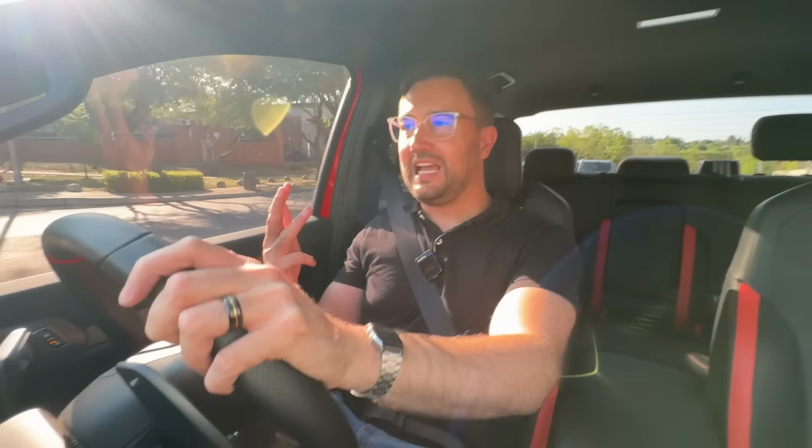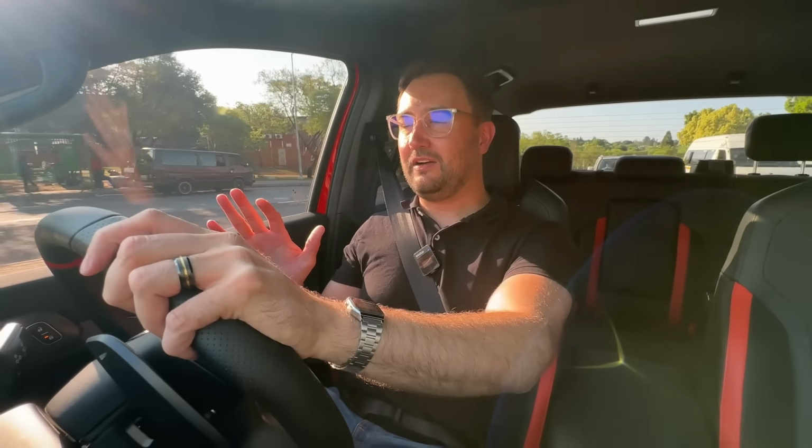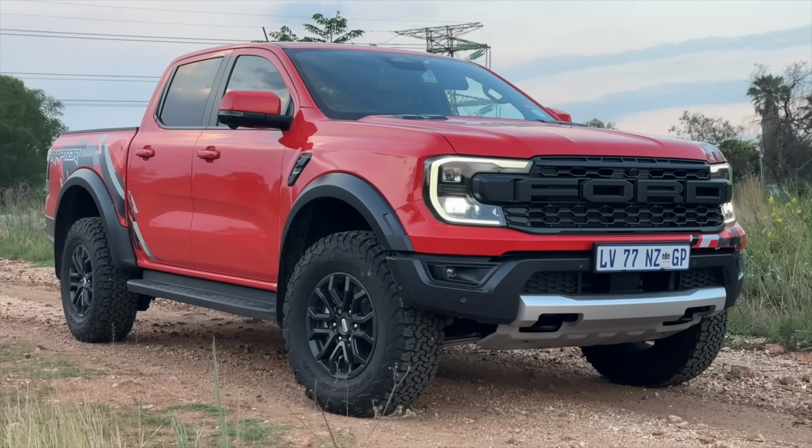It's on another level. Now, Raptor means something. Raptor means performance. Raptor means presence. Raptor means speed. Raptor means sound. And this has got all of that. Now, I've spoken about the performance up front, but all of this Raptorness is just wrapped in Raptor, because from the outside, it's distinctly a Raptor, right?